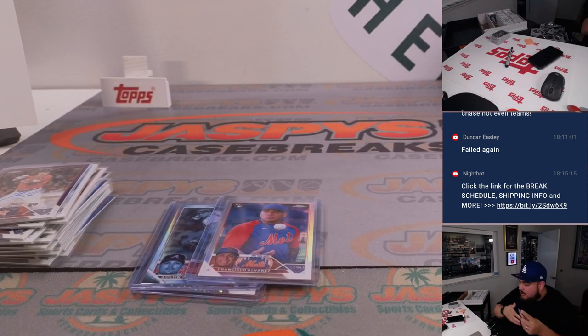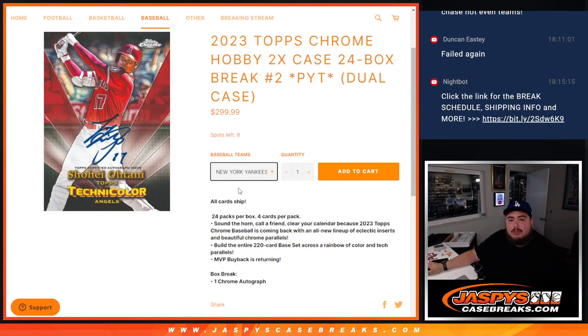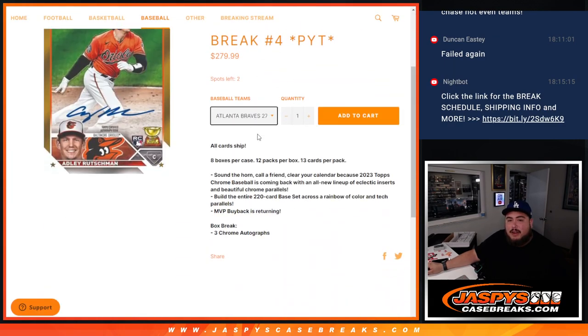Again, number 4 is down to, what is it, 2 left as well. I believe the last time I checked, it was 2 left. I think it was, yeah, Braves and Dodgers. So again, Braves a much bigger team there. And then, of course, Dodgers.